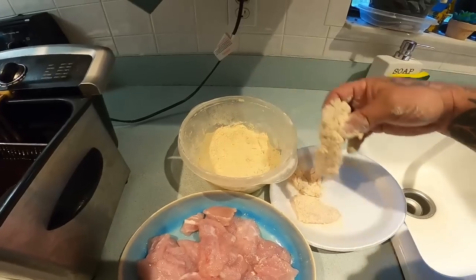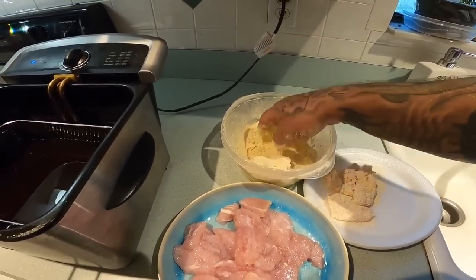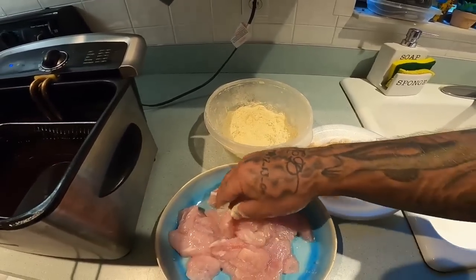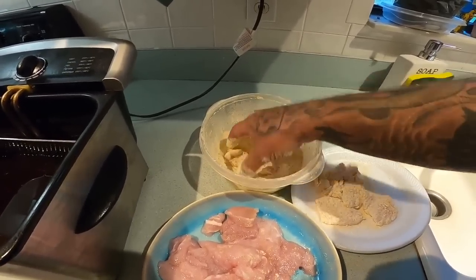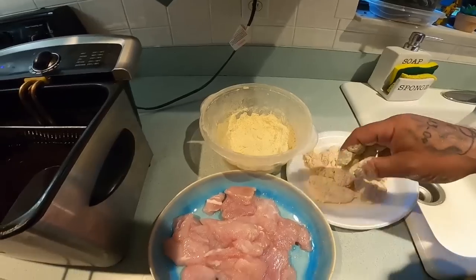But we're going to sit here and just bread it up like that. Get it all nice and coated. And we have our fryer set to 375. Cook it at the same temperature we would fish. And let me tell y'all, this stuff is fantastic.